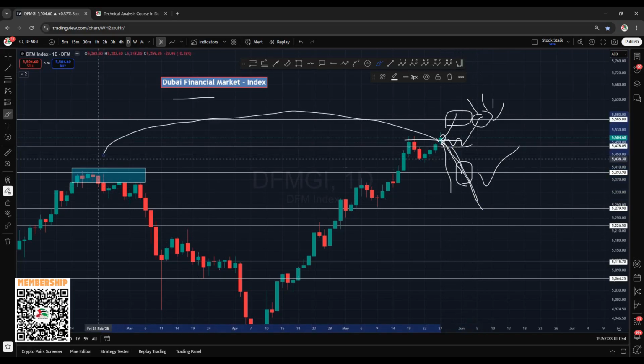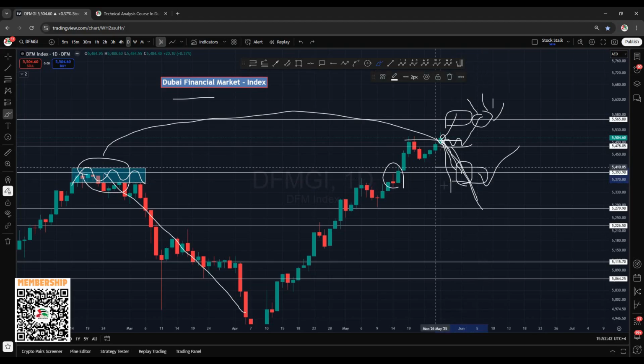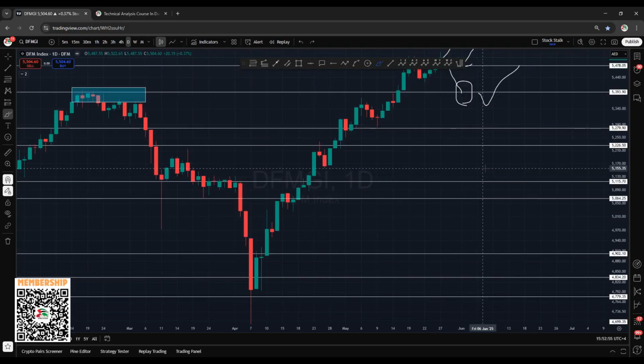This area right here, if you remember, this is the zone where market dropped aggressively to the downside. We know this was strong resistance. Market broke past this area. If at all it comes to touch this zone, most likely this should hold up and we should see a follow through. That too only in a correction scenario. Otherwise market is looking very positive. It can go higher from here.